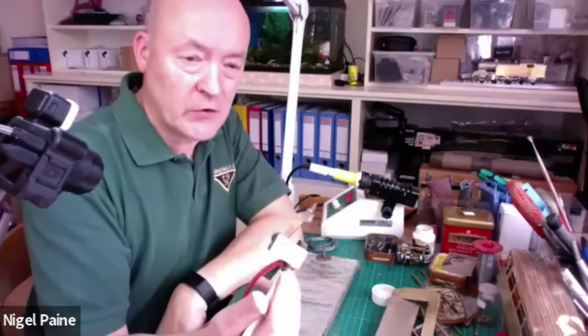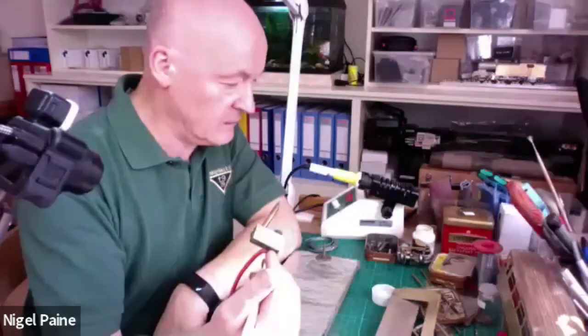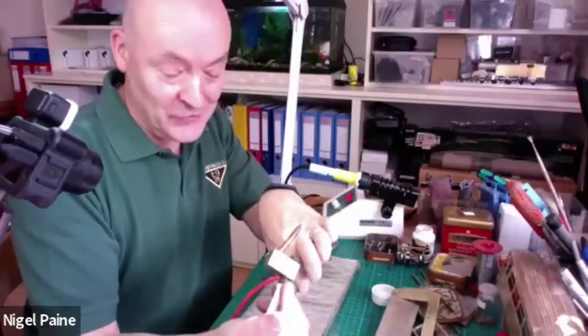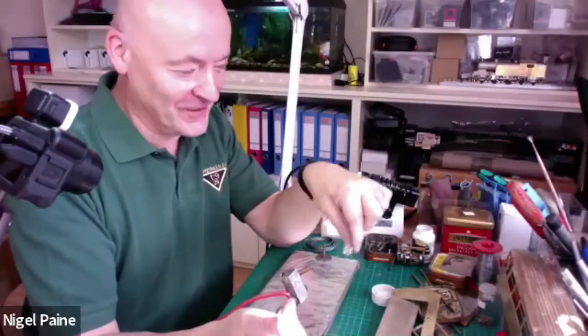I actually can solder white metal with this. And the technique is, assuming that this is white metal, you hold it. And when it gets too hot to hold, you know that it's hot enough.